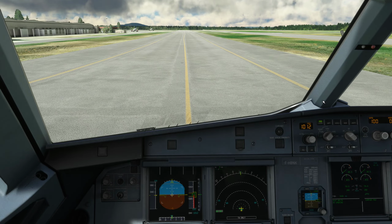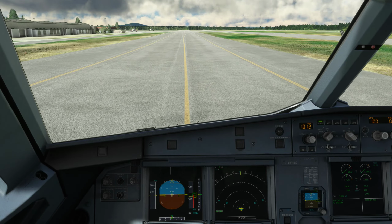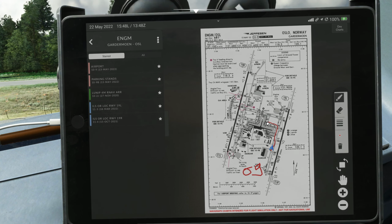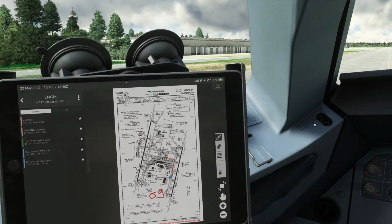Oslo Ground, good afternoon. Nordic 9, Charlie Quebec. Will you check please? Nordic 9, Charlie Quebec, Oslo Approach. Direction Gardermoen Ground, hello, visibility 5.